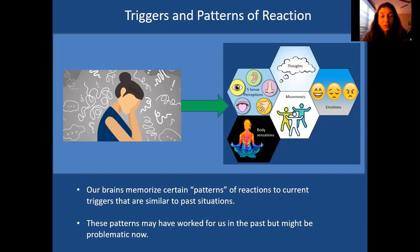And chances are that the current things that are bothering us are related to old stuff, right? So the thing is triggering an old memory or an old pattern, an old bad feeling I had, an old problem I had. And it's leading me to have this pattern of these 5 building blocks that are coming up right now. All right. So our brains kind of memorize these patterns and they all activate together in the same kind of way each time we're triggered.